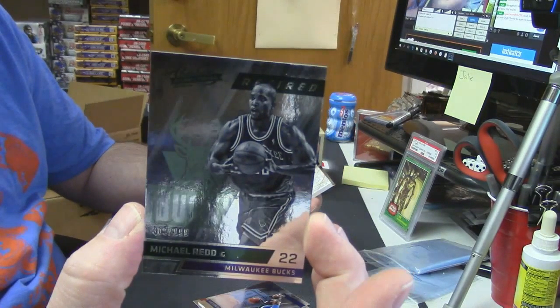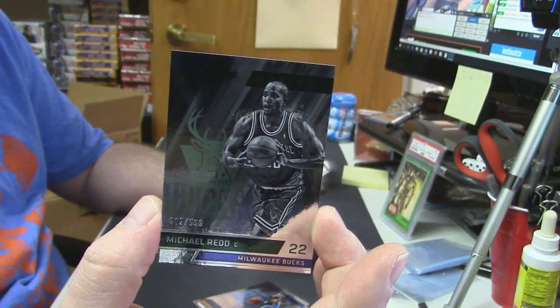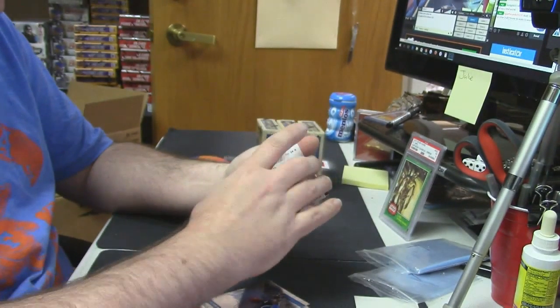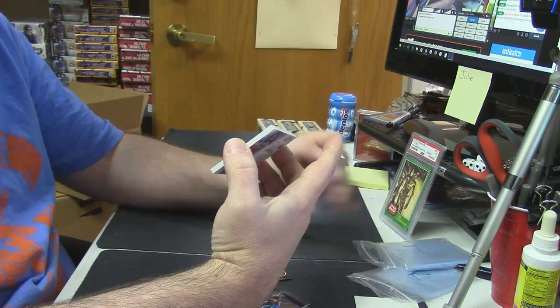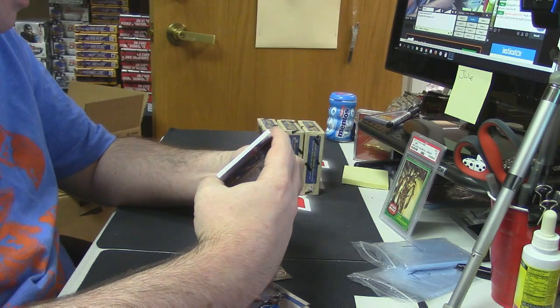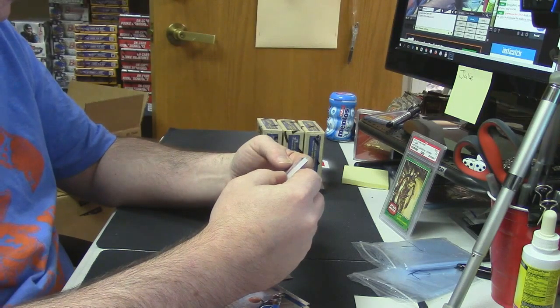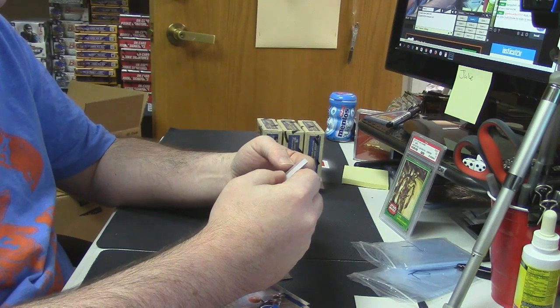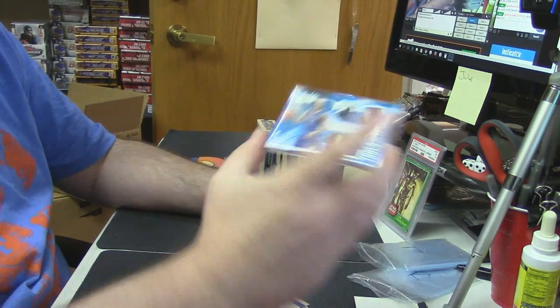302 out of 999 for the Milwaukee Bucks, Michael Redd, retired. For the Minnesota Timberwolves. Oof. That is nice. 7 out of 25. Quad patch. Single quad. Double quad, triple, triple, quad, triple.